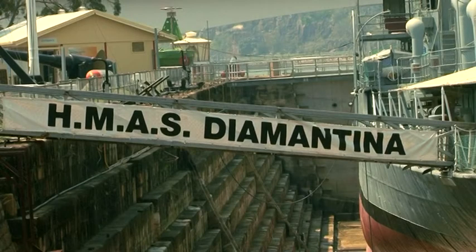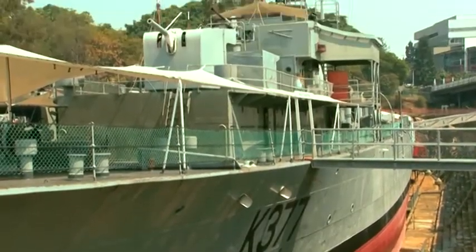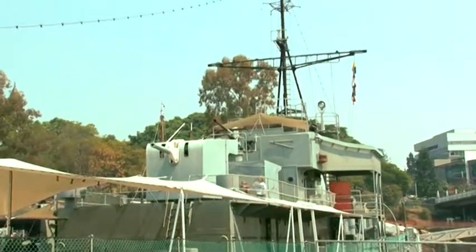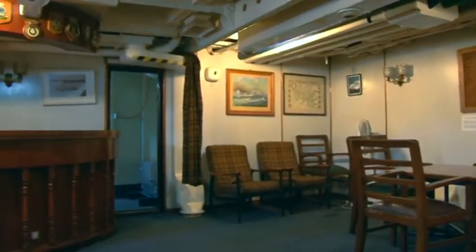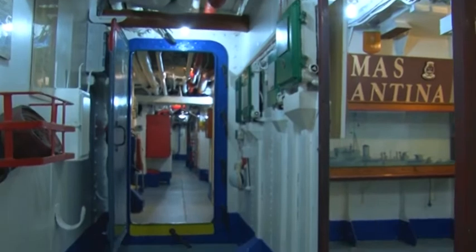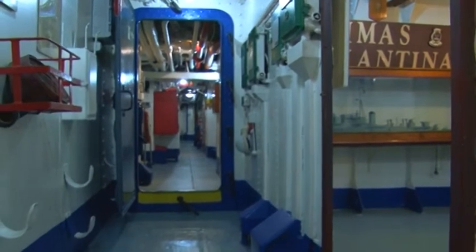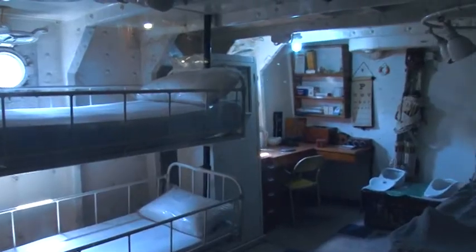The H.M.A.S Diamantina, located in Southbank's historical dry dock, is one of the museum's star attractions, offering visitors a unique look at the world's last river-class frigate. Onboard, visitors are given the opportunity to experience the living quarters of the 140 Navy personnel who complemented the Diamantina, providing a first-hand look at the vessel's engine room and various quarters.